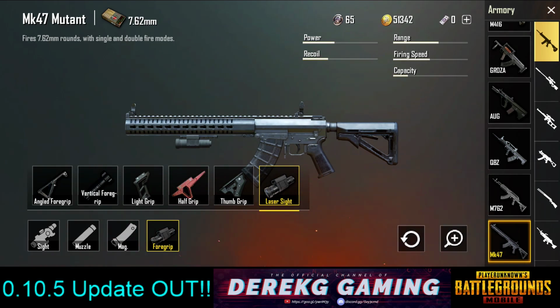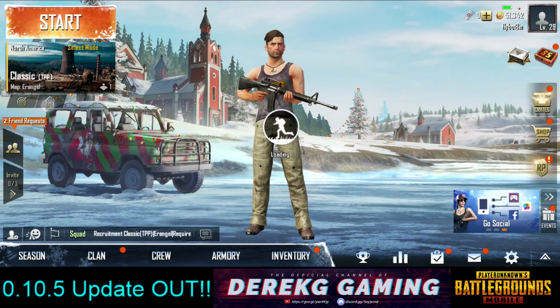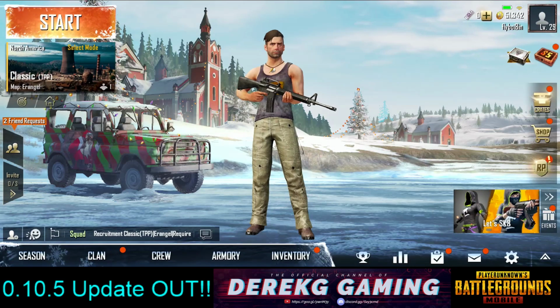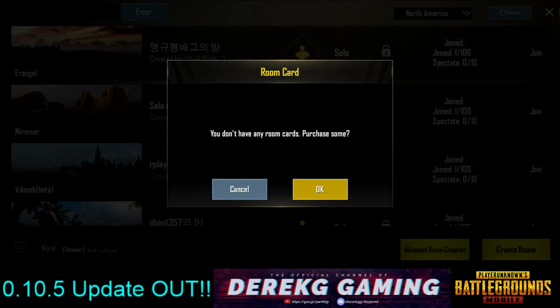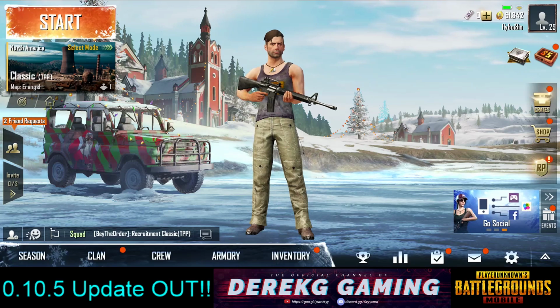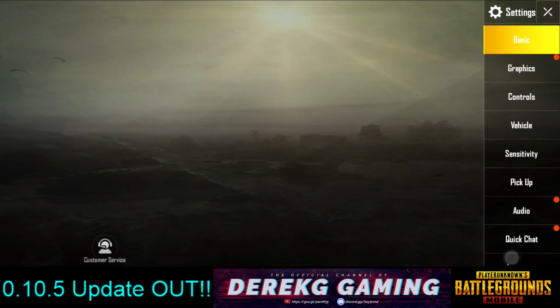They also have Vikendi if you try to create a custom room. So you can see here, there we go. Thank you, RedX789, for showing us that you can indeed create a room in Vikendi. So that means that we can have a lot of fun with that. I don't know if you can create advanced rooms. I'd imagine you could. You guys can let me know in the comments down below if you can create advanced rooms or not.